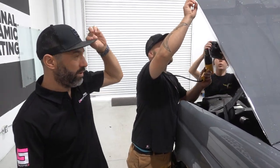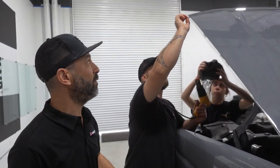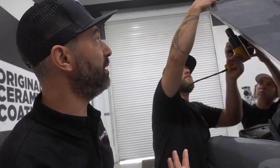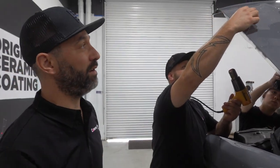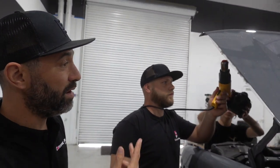So right now, what Chris is doing is you can actually see the film here hanging over the edge. And after we let it dry out enough and it kind of gets frosty like this, we actually wrap it and tuck it into the edge so it's totally seamless. This is surprisingly difficult to do, because if you don't do it right, you get little fingers that poke out. Right. But you'll see here in just a second that the film just disappears along the edge.